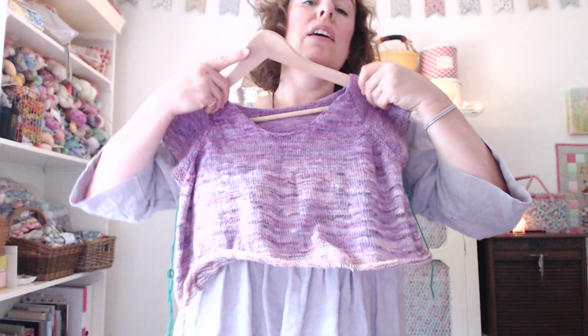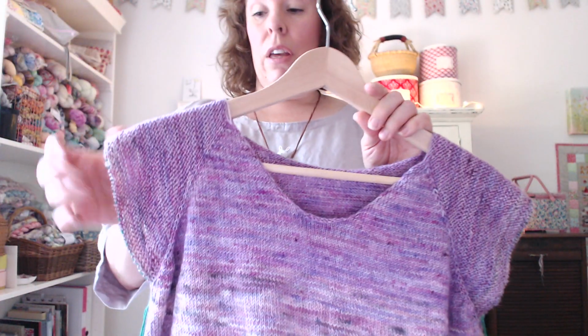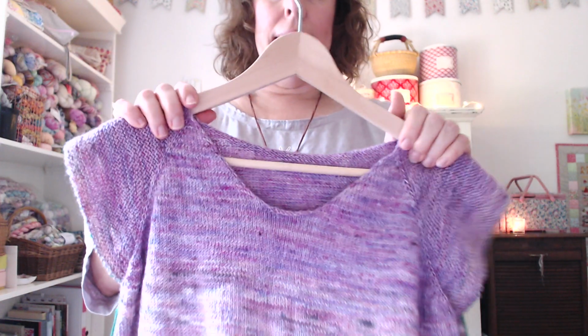Let's lay it on me. So I did have some issues with gauge. I used the recommended needle size to swatch, and I also washed and blocked it because I made that mistake with my Breathing Space. I really liked the fabric it made. It wasn't too thin, wasn't too stiff. So what I decided to do was go up to my next size. I was almost in between two sizes anyway.